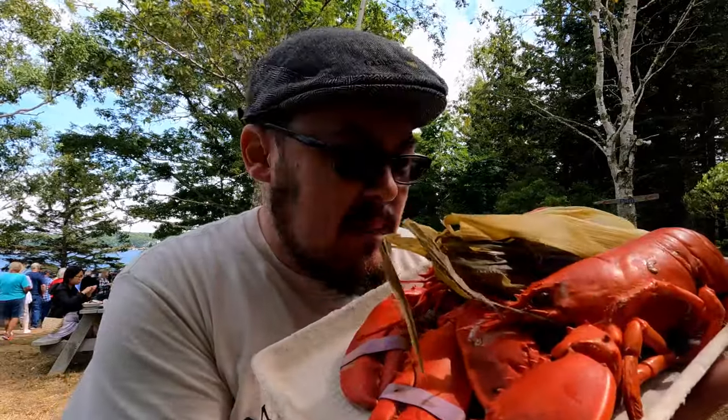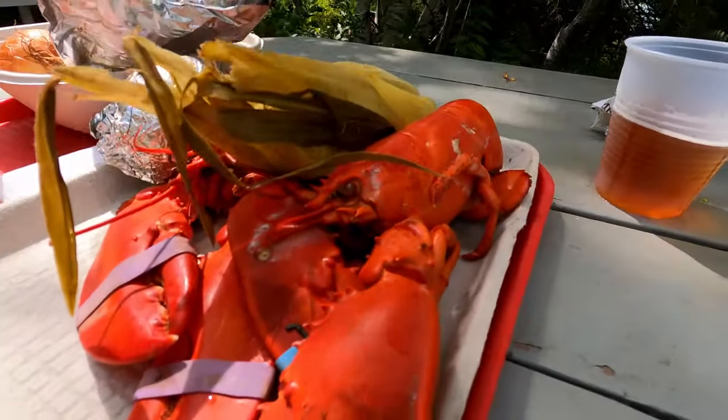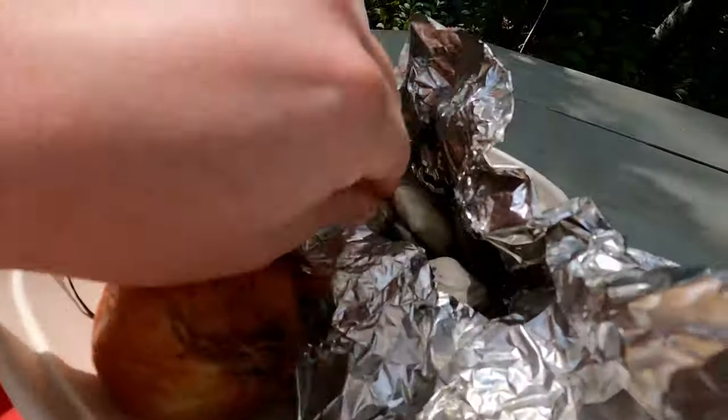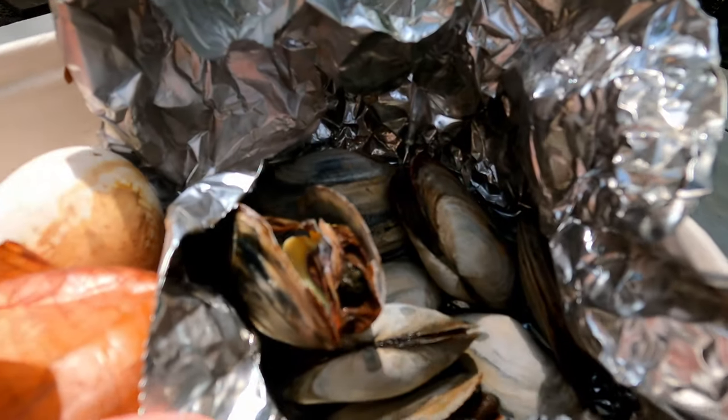Would you look at the size of these lobsters? Holy crap! These are just fantastic. And there's two of them. I didn't think I got two of them. I totally forgot about that. No wonder it was $83. That's actually not a bad deal for the whole boat ride. You just get all these clams. Look at all these clams in here. This is just phenomenal. I am going to be having a feast.